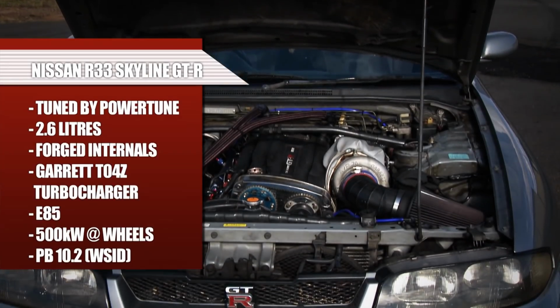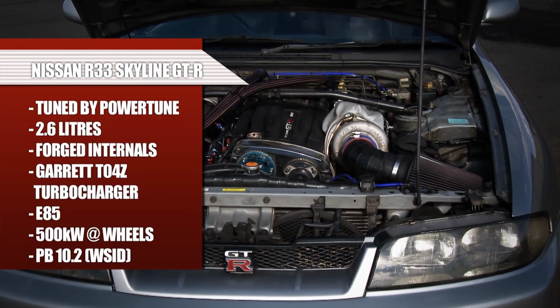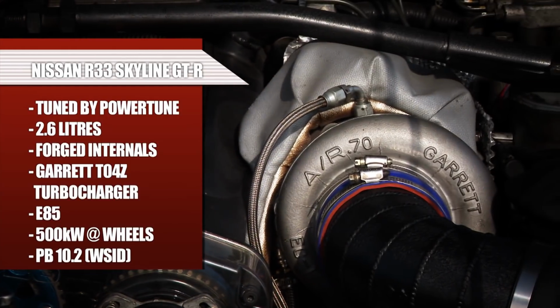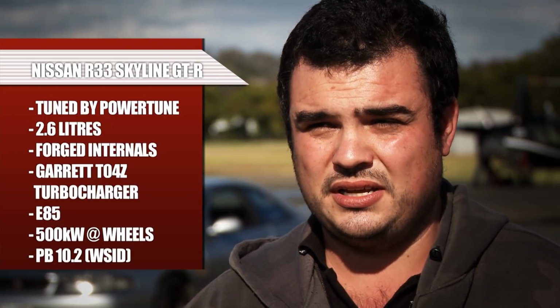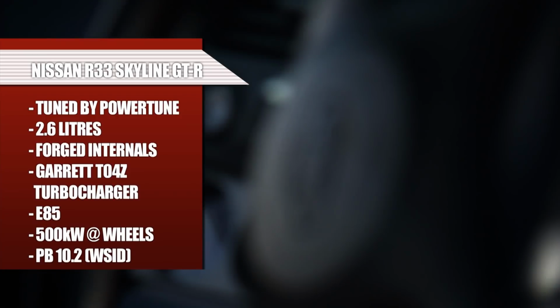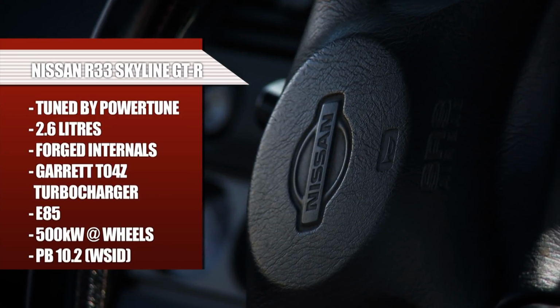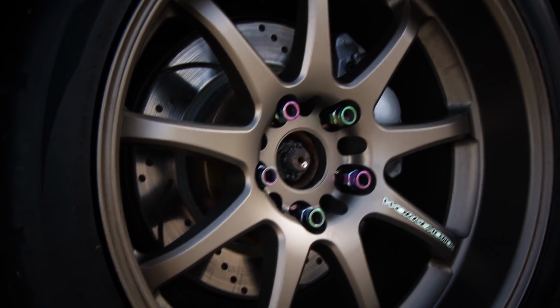It's a 96 R33 GTR. It's still an RB26, not stroked. It's running a TA4Z. The last tune, the car made 506 kilowatts at the wheels. Took it to Eastern Creek and my best ET was a 10.2 on a set of Chinese street tyres. My goal is to just have the ball, not break anything, and if we can break a 9, it'll be interesting.